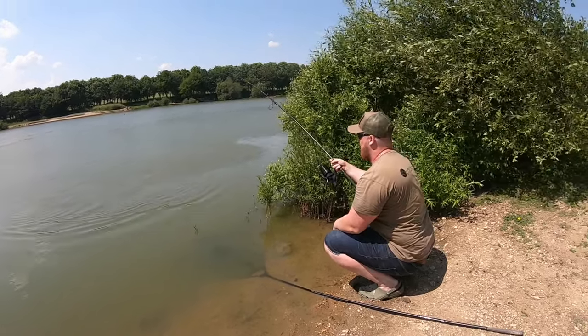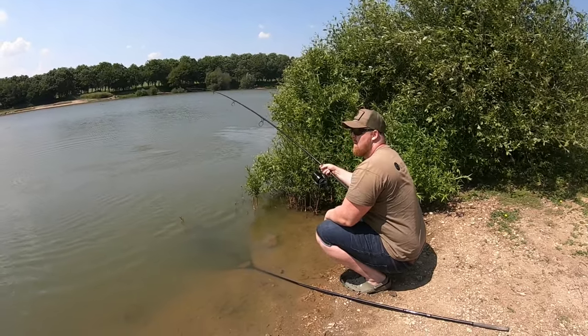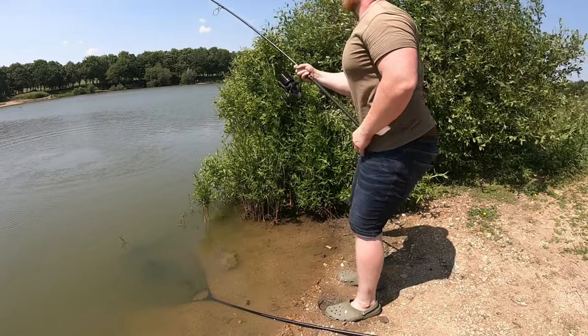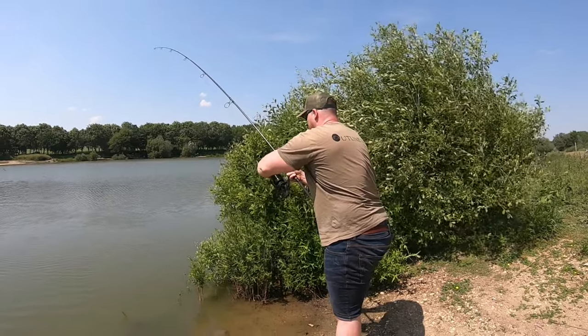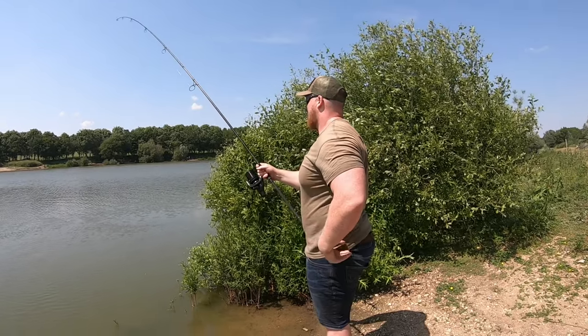It's alright, it's gone under it. This is mental. It's probably just wiped up my other lines there. Oh, there's some tops on top. I'm going to tighten this up a bit. That's pretty touchy. I'll just let it do its thing.